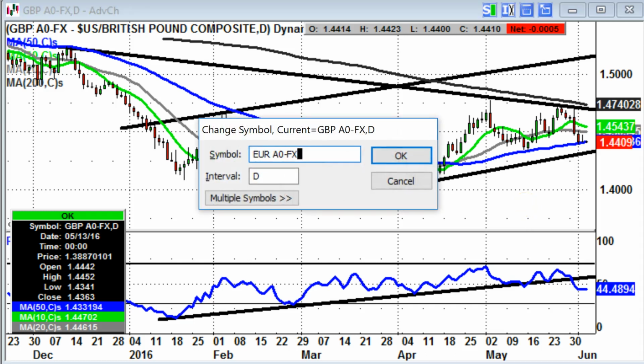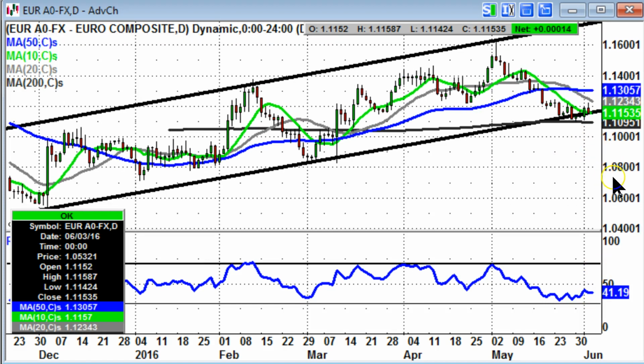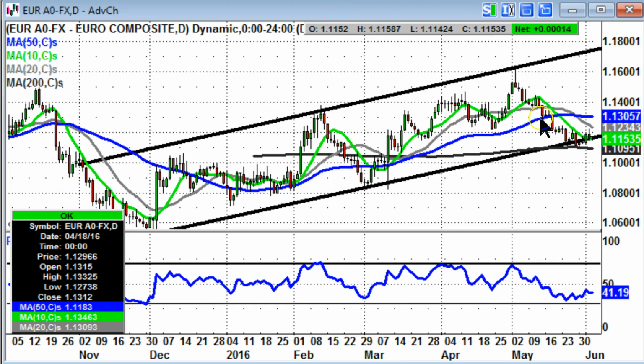Onto the euro, and here we see the way that got support at the 200-day moving average 110.95. Above that one would be a buyer on dips. Might be better to see the RSI get back above 50 for cautious traders, and even a break back above the 20-day moving average at 112.34. But dips towards the 200-day line regarded as buying opportunities, especially as that tallies with the floor of this rising trend channel from November. Upside initially up to the 50-day moving average at 113.05.